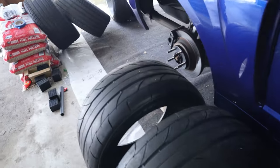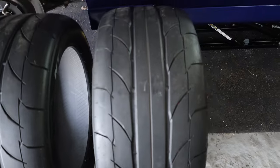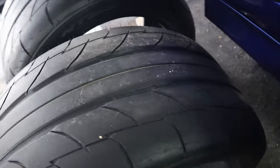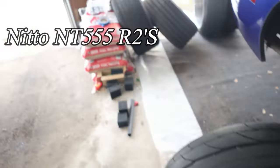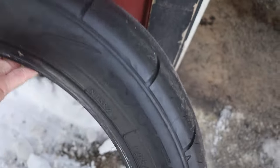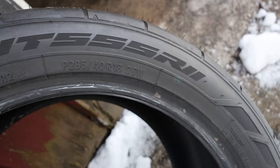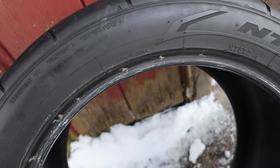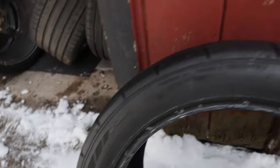So now the other question is, what are the rear tires? I picked up a pair of Nitto NT555Rs. They're the Nitto drag radials, basically. And these are, let me get some better lighting up here. These are 285/40/18s. And these will be going on the rear 18 by 10 wheels on the back.